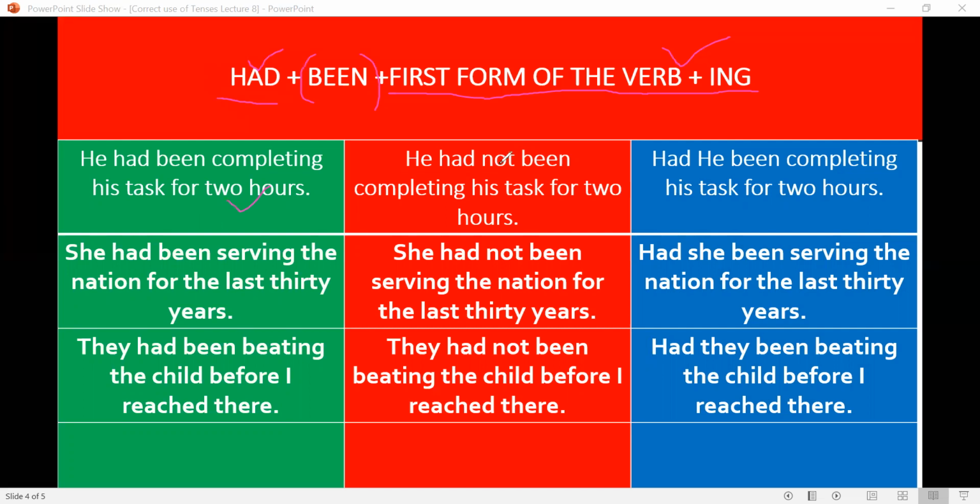In negative sentences, we place not between had and been. He had not been completing his task for 2 hours. And for interrogative, we place had at the start of the sentence or before the subject. Had he been completing his task for 2 hours?